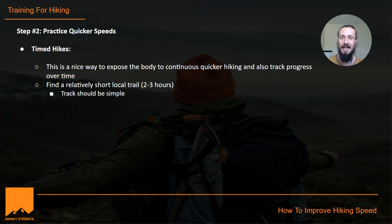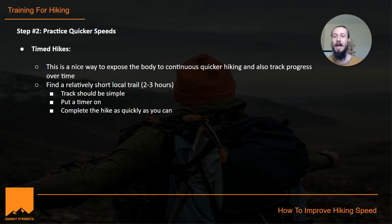So not something that's super technical or really complicated, but something you can be confident on, so you can push the speed a little bit more without worrying you're going to break your ankle or something like that. Now, essentially what you want to do is start the hike, put a time in. You're going to complete that hike as quickly as you can. Now, that may not be 3 hours of continually quick hiking, because you may not be able to sustain that for the entire time, but you basically just want to sustain as much as you can.